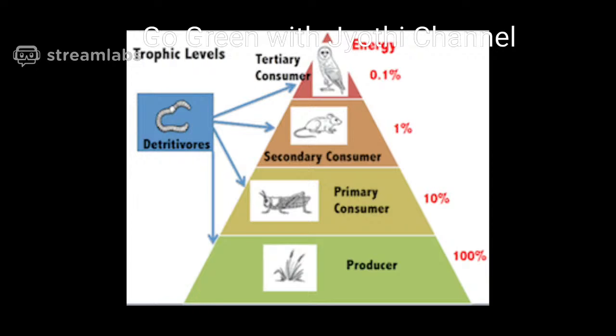In each and every level, only 10% of energy is transferred, and this is called the 10% law. And the rest of the 90% is consumed and wasted. This is completely based on the 10% law. Only 10% of the energy is transferred from one trophic level to another trophic level. And what is the percentage of sunlight in the process called photosynthesis? Only 1% of sunlight is utilized by the green plants for photosynthesis.